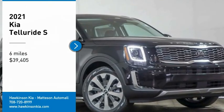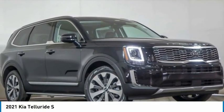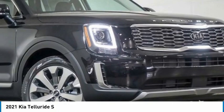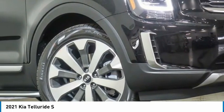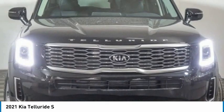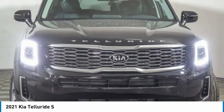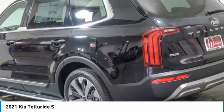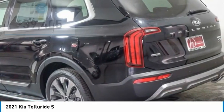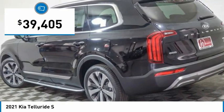Test drive the 2021 Telluride. The Kia Telluride is an impressive SUV that boasts a striking exterior look, plenty of interior technology features, additional space for guests in the third row, and a powerful engine. Leave no doubt that this is an SUV worth talking about, and it is priced below $40,000.